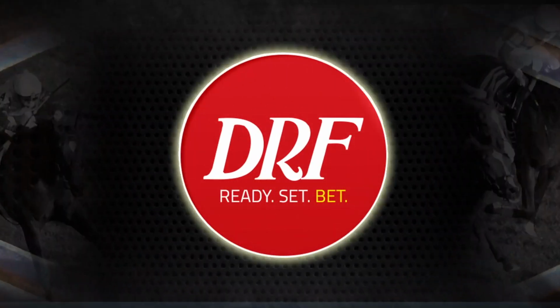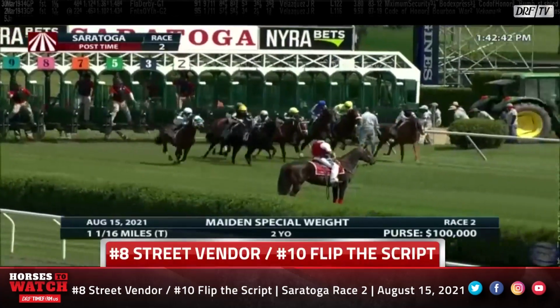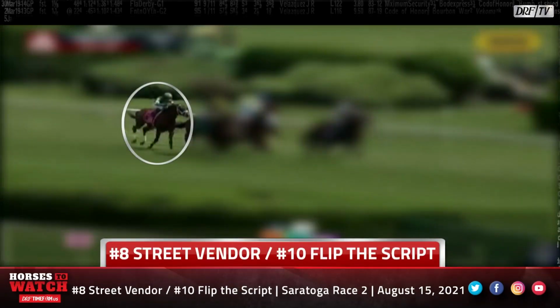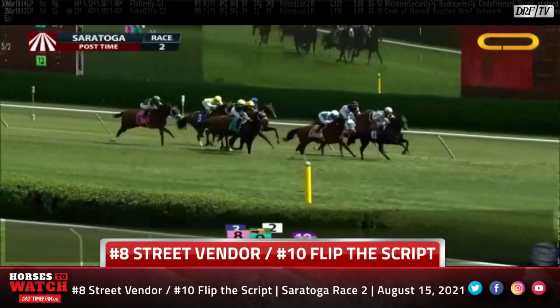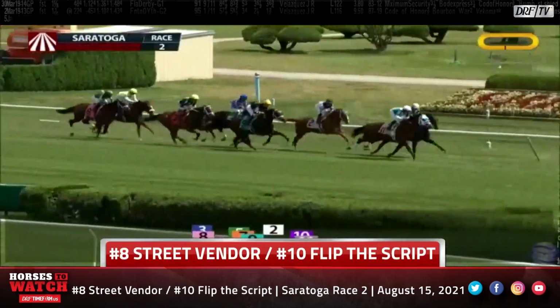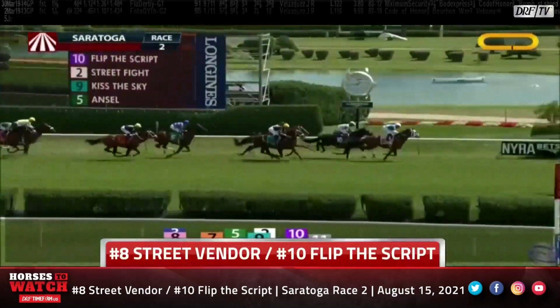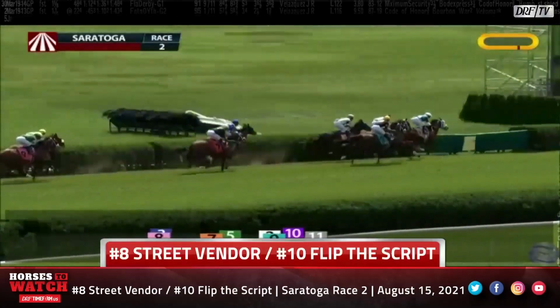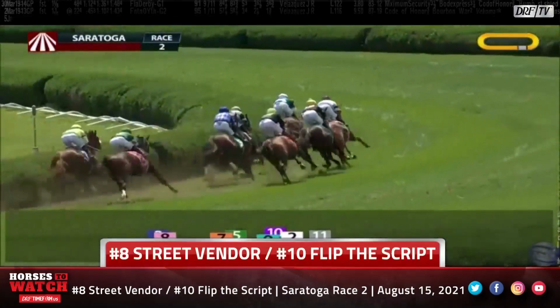Let's break these runners from the gate, and I want to talk about 2 contrasting trips, those of the number 8, Street Vendor, and the number 10, Flip the Script. And right out of the gate, you can see the difference because Flip the Script breaks much more alertly than Street Vendor, a horse who just didn't look like he knew what he was doing, making his first start for Todd Pletcher, whereas Flip the Script was a second-time starter, having already made one start on the dirt.